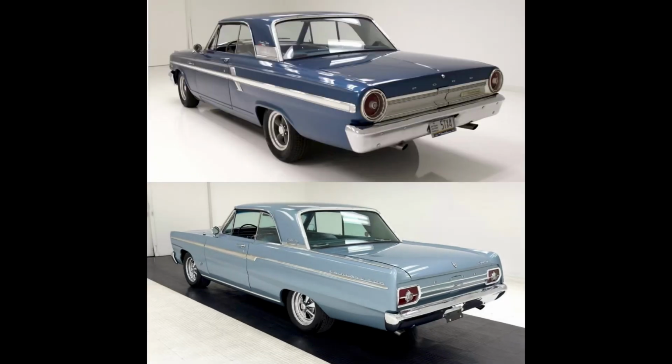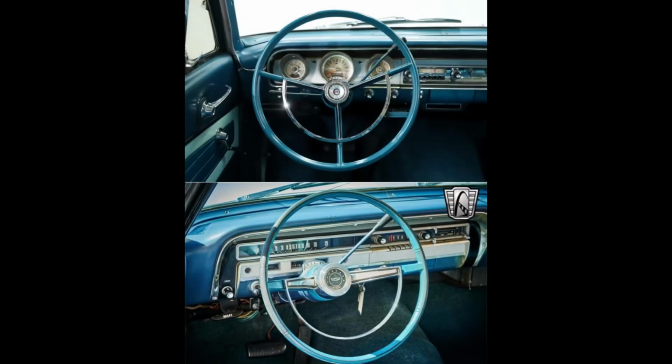Moving aft, 2 totally different rear profiles, but upon further examination, the 64 does have the script on the sail panel as well. The 65 just doesn't have that trim piece. The rear back glass looks to be about the same. Both of them have the trim that goes around the window in the back. The trunk profiles are totally different. The rear brake lights are circular on the 64 versus more rectangular on the 65. Bumpers are both different.